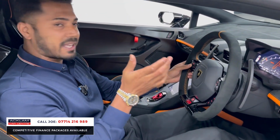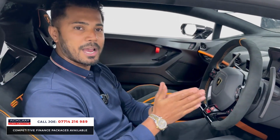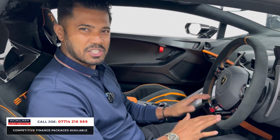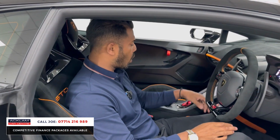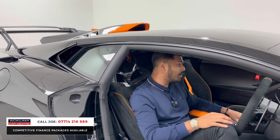I just think that the car's phenomenal. If you're on the market and you're wanting a very special car, a supercar like no other, then this is you. Because I promise you there won't be a single day when you'll get out, walk up to your car and think it's just okay. You buy a car like this and you drive a car like this, you've made it. I mean, you've fully made it.